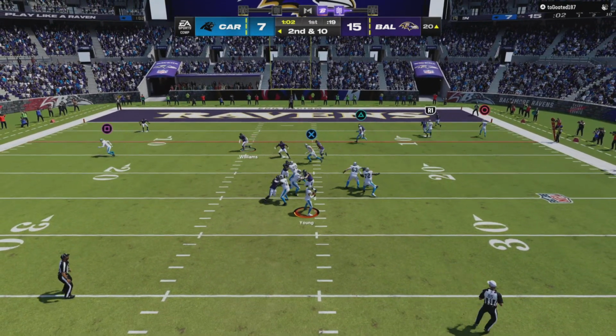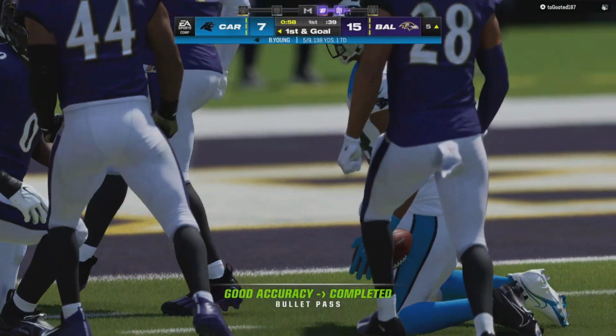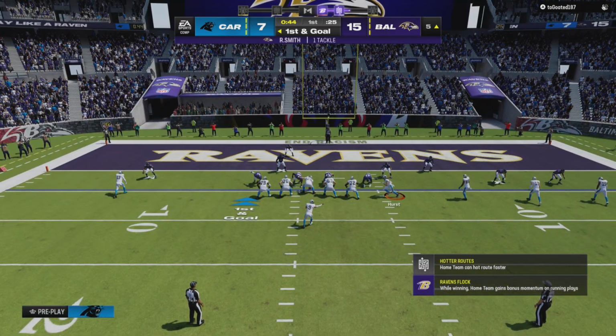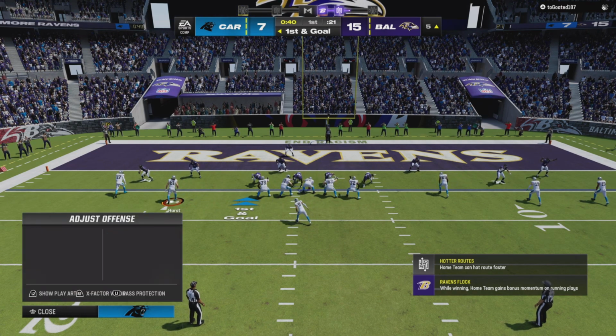Young to throw again on 2nd and 10. Got his man, complete over the middle. That's Marshall. And the Panthers are going to have a 1st and goal as the tackle is made at about the 5. Now they send the tight end in motion left.